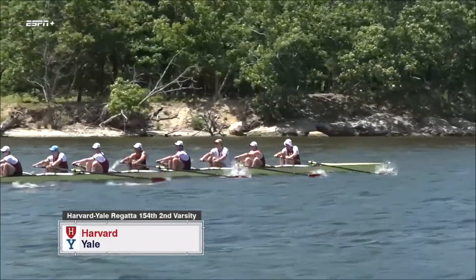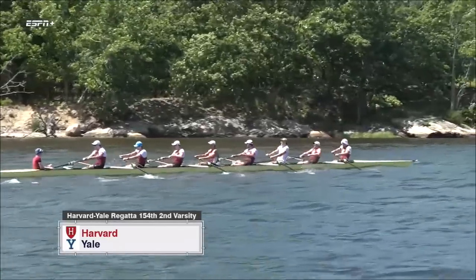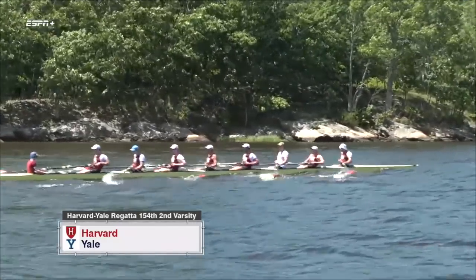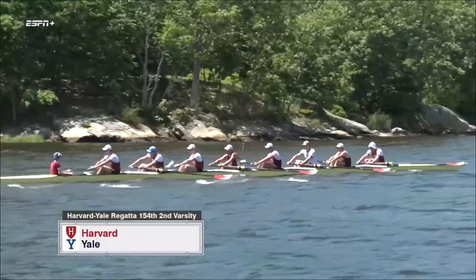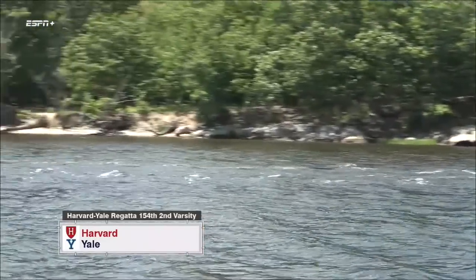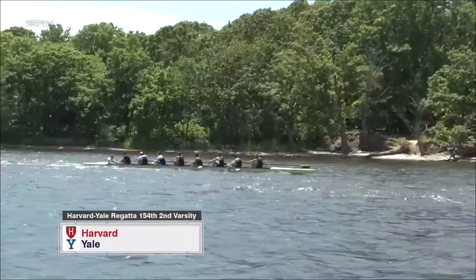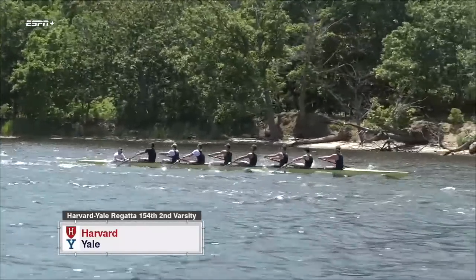More steering of the Harvard crew. I think the Harvard coxswain would just as soon slide as far over towards Yale as he could. And we noticed there, you can see a couple of times, Harvard blades catching on the rollers that aren't big, but are enough bigger than they are on the Charles River.